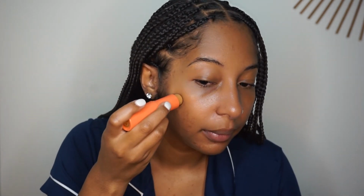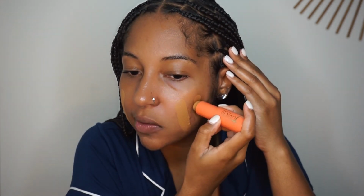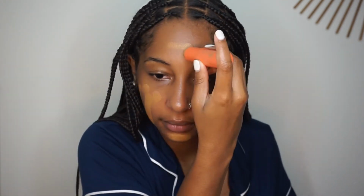This foundation I grabbed at Ulta, and obviously because of COVID and everything, you can't swatch in the store. So I just grabbed what I thought was the closest to my skin, and I did swatches when I got home. It looks a little bit off, but I think we can make it work. I think, I hope, I pray. So, it's not horrible. I'm just not gonna use too much. I'm gonna just start out with this much because I don't know what this foundation is about to do.